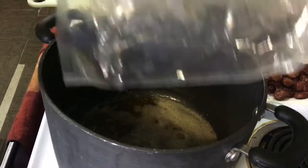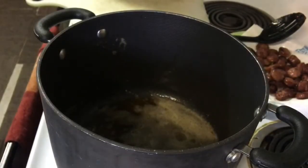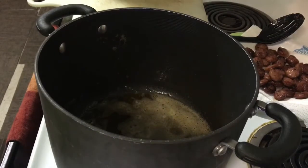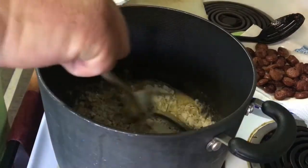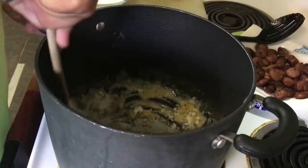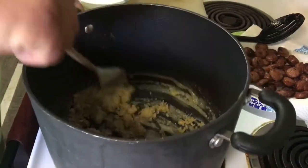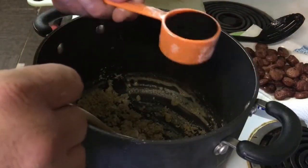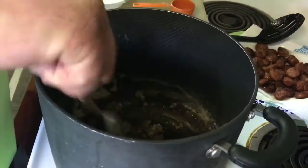Again, we use the andouille sausages from W.A. Bean and Sons. We went to Maine. So we're going to stick our flour in here. We're going to make a little bit of roux. We'll get back to you when we get into that process. Alright, we're back. We got our flour in there, and we're going to brown it up. Make it look like chocolate milk, it says. Then here's our balsamic vinegar we're supposed to use. A quarter cup going in there to flavor our roux.